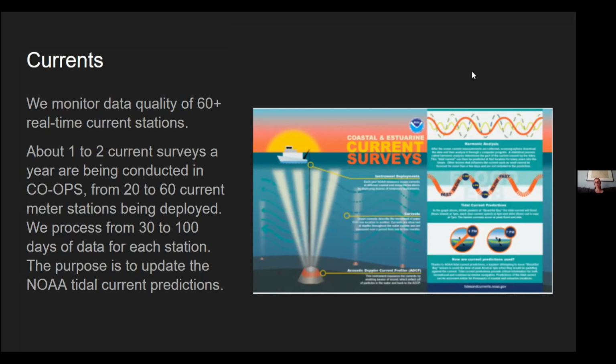About 1 to 2 individual current surveys a year are being conducted within CO-OPS, with 20 to 60 current meter stations being deployed. And we process anywhere from 30 to 100 days of data for each station. As I mentioned, the purpose is to update the NOAA tidal current predictions. Most recently, we had a deployment in Cape Fear, North Carolina, and then the Columbia River in Oregon and Washington. So the water levels and currents are pretty much the bread and butter of our work within CO-OPS.